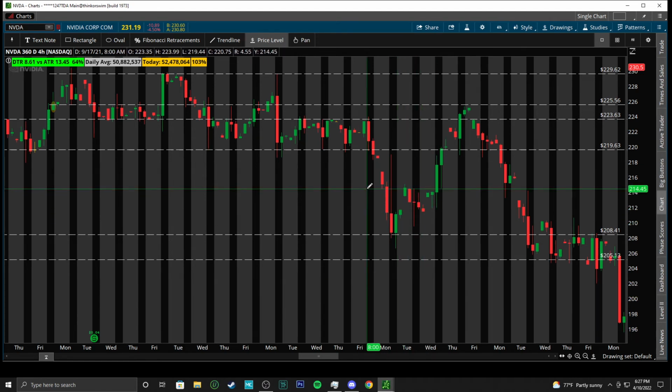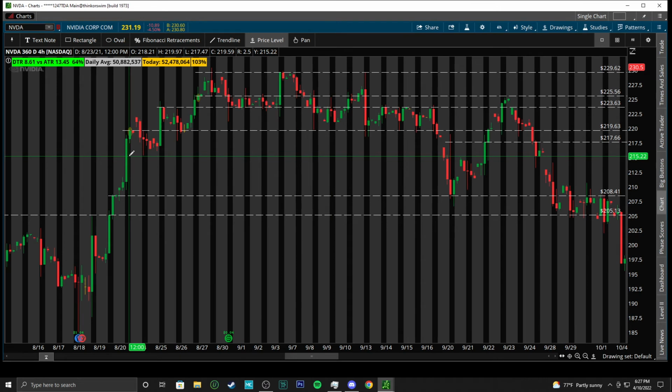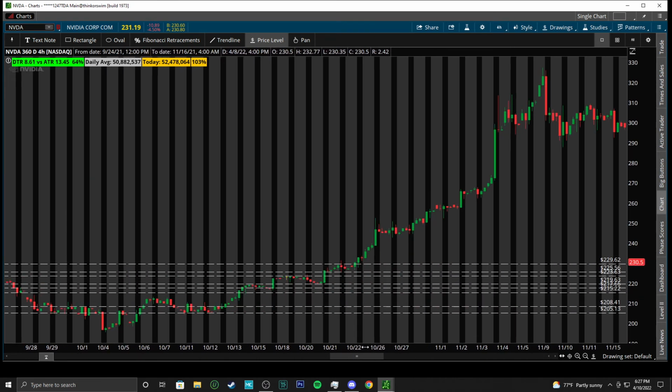Trying to find something here without forcing anything, but I want to grab a support. Yeah, right there. I'm grabbing that because it's the low of that, almost the CP of that candle, and we used it as support before gapping down. So very good level in between that zone without making anything up.